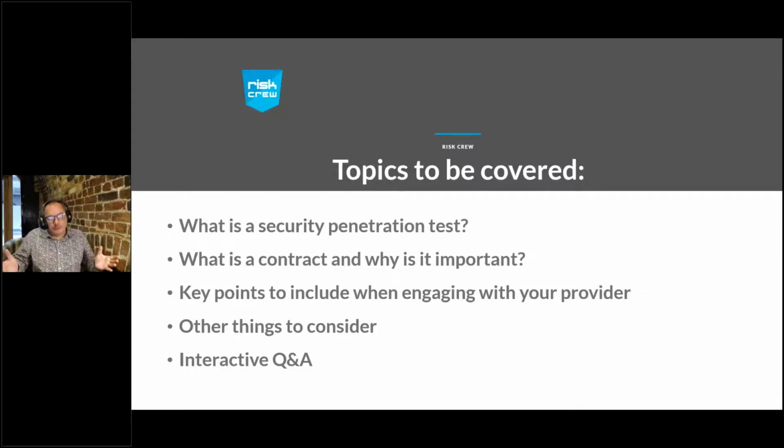So we're going to look at what is security penetration testing. Look at the relationship between scanning, testing, red teaming. What's the difference? You need to know what you're getting for your money, and this all needs to be documented in contracts and service level agreements. And Jeff will be explaining why it's so important that everything is documented. It's important for the testing company as well to fully understand what your objectives are, what the scope is.